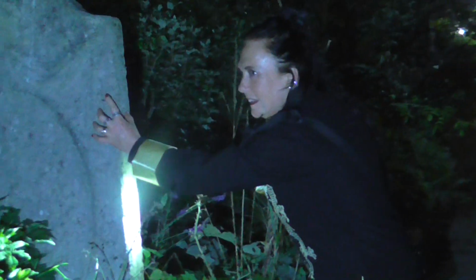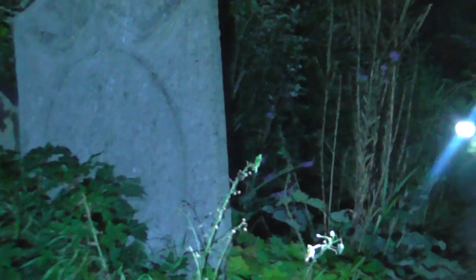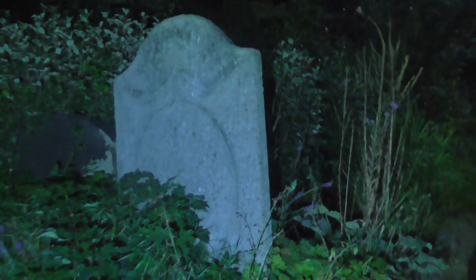These are what vampire films are made of, these graves. Wouldn't you just love to see a hand coming out of there now? You almost expect it, don't you? Arrgh. You almost expect to see it. What would you give for a hand coming out of there?